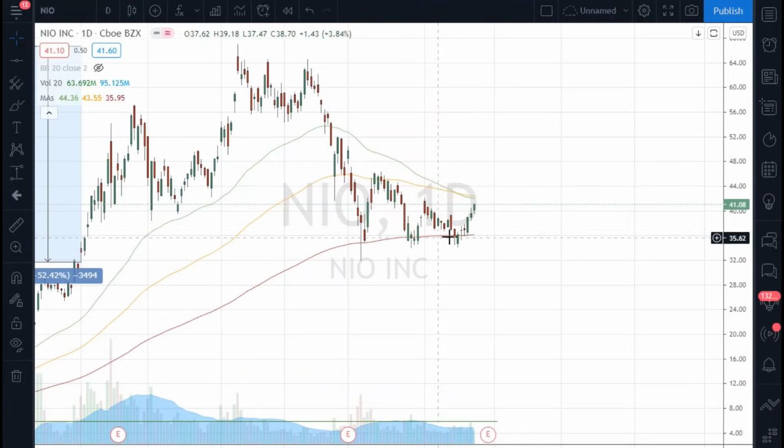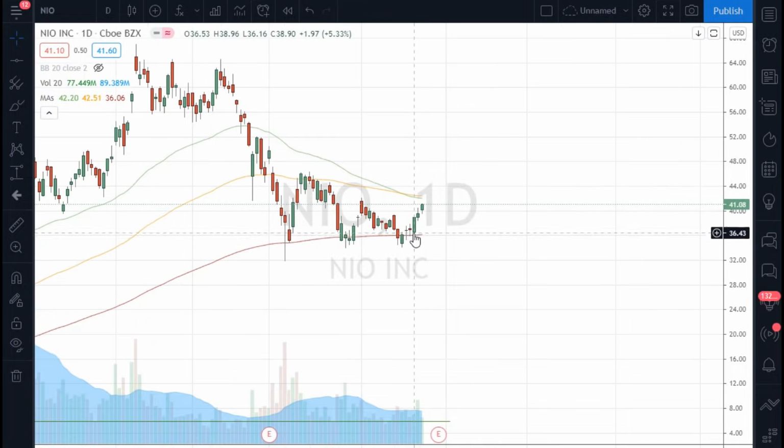All right, guys, so real quick, you can see here that this week was pretty much green, like we said, nearly 10% up this week. We went from a very strong level of support, the 200 moving average, this red line right here, which we've tested 1, 2, 3 times now. And we've come up to a very close resistance level.